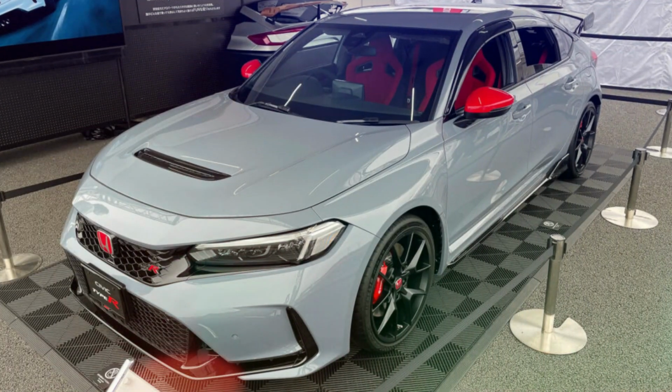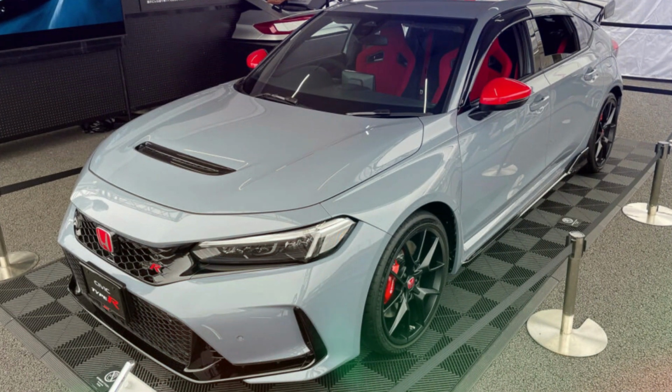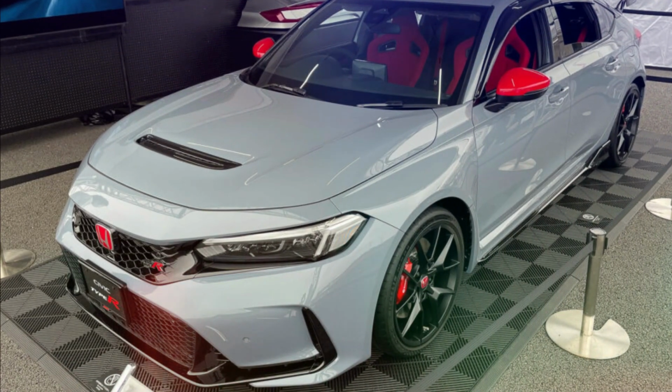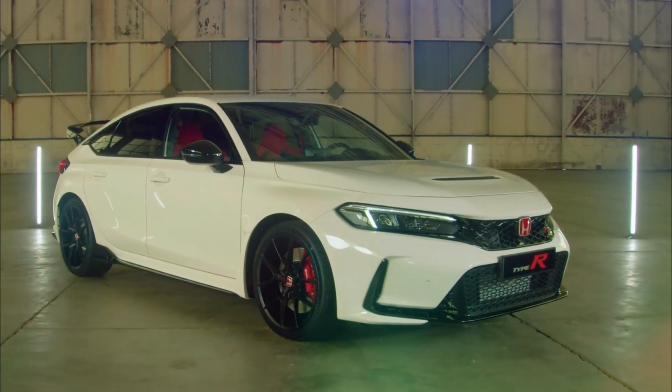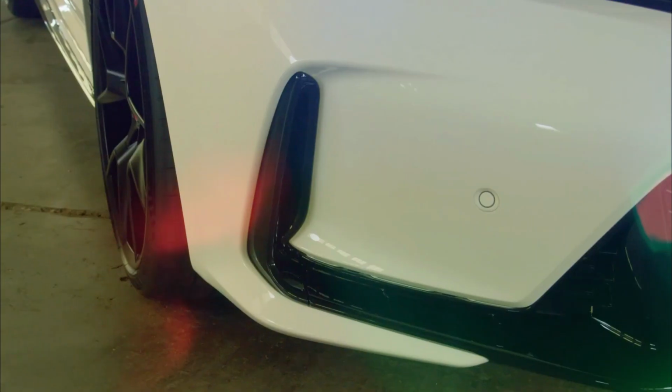Honda said it will not release the price tag for the 2023 Civic Type R until it is closer to the on-sale date. However, we can expect a starting MSRP of about $40,000. After all, the 2021 Civic Type R costs $38,910, including the destination.